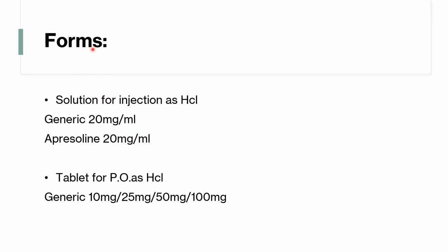Forms. Hydralazine can be in form of solution for injection as hydrochloride. In that case, you're going to find it in generic form at 20 mg per ml. It can be in form of tablet for per oral use as hydrochloride. That will be in generic form as 10 mg, 25 mg, 50 mg, or 100 mg tablet.